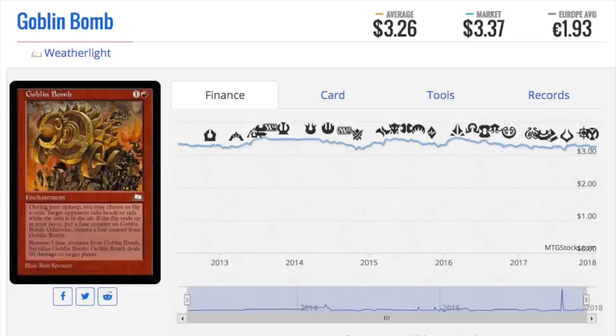Next, and lastly, Goblin Bomb. So let's talk about Goblin Bomb. I like these random effects, these coin flipping, and it just seems very interesting to me. Plus the fact it reads deal 20 damage. Like, you know, how many cards deal 20 damage?